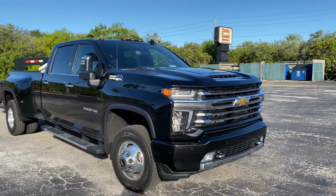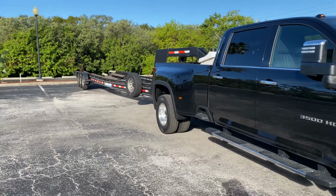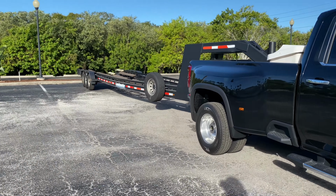If you need a really hard work truck and a very nice truck, this is what you're looking for.